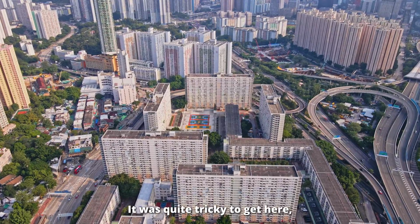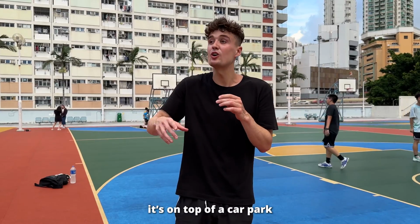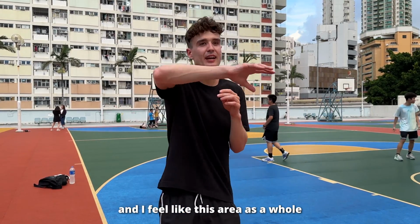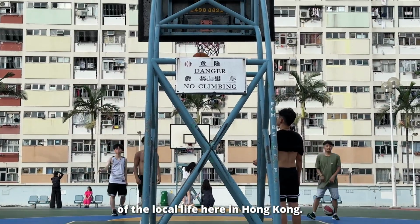It was quite tricky to get here. We had a local friend that showed us the way, but essentially if you plan on visiting, it's on top of a car park, and I feel like this area as a whole is definitely worth visiting because you get a good glimpse of the local life here in Hong Kong.